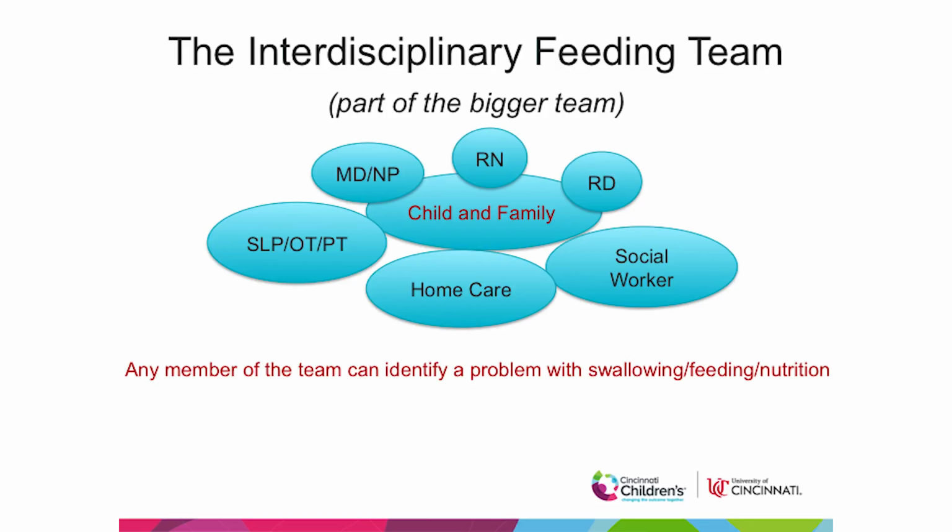Whenever there's a nutritional issue or feeding disorder, we have an interdisciplinary feeding team, which is part of the bigger dystrophy team at our center. I was part of this, and essentially we offer family-centered care, which you've heard about, where we make shared decisions. There's the MD or nurse practitioner, the nurses, the registered dietitian, the therapists, speech, occupational, physical, and home care, which is very important. We'll talk about nutrition, G-tube, and all of that later. And of course, a social worker to help them navigate the system.